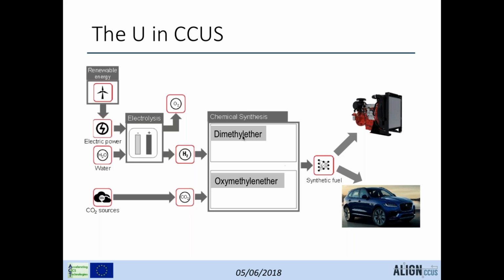Here you see, in principle, the whole chain. Once again, we start with the electrical power or water power generating hydrogen on one hand, and CO2 sources we need. And with both hydrogen and CO2, with the chemical synthesis, which has already been shown, we are able to generate synthetic fuels like DME or OME, which can be used as fuels for combustion engines or even also for vehicles. Next slide, please.